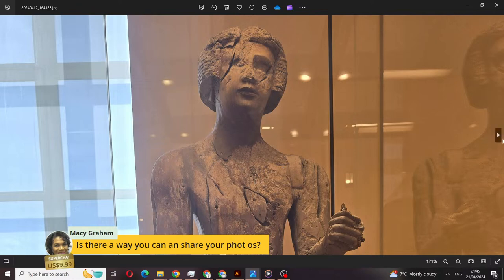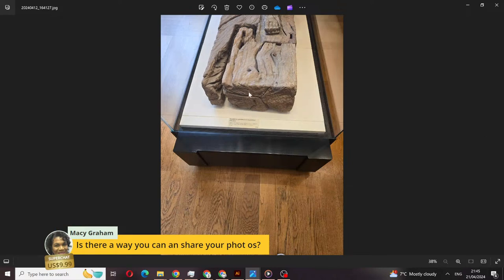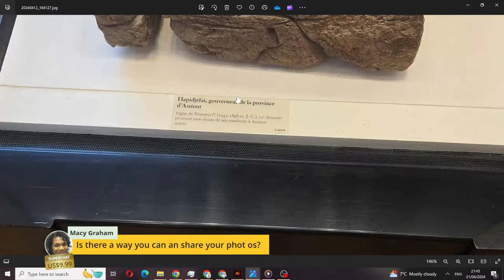Okay, and this is the governor of the province of Asyut. What's Asyut? I'm trying to think what that would be in English. I'm not sure. And his name is Hapidjedfai. I've butchered that name, but they probably butchered it when they translated it, so there you go.